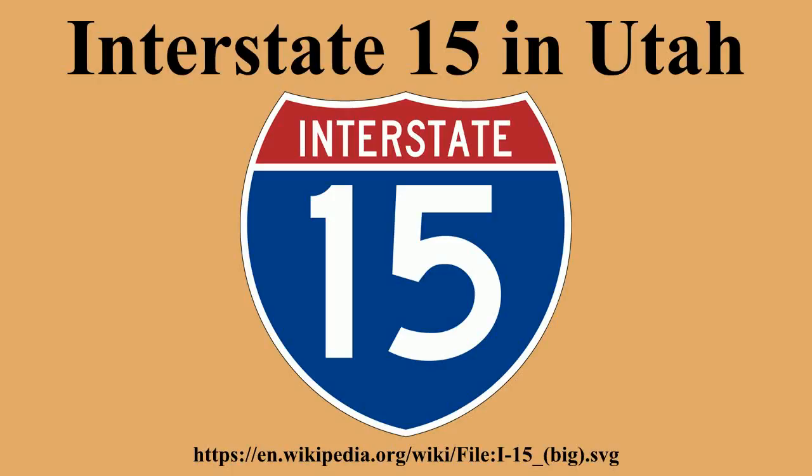Heading north, and then to the northeast, the freeway reaches the Portage interchange, which is the last interchange in the state and is just east of that town. About a mile north of the last interchange is the Utah-Idaho border, where I-15 leaves the Ogden-Clearfield metropolitan area. Further, I-15 continues north to Malad City and on to Pocatello.